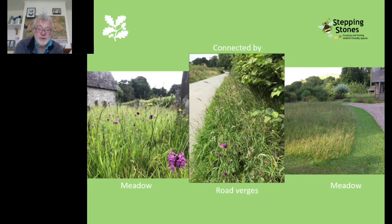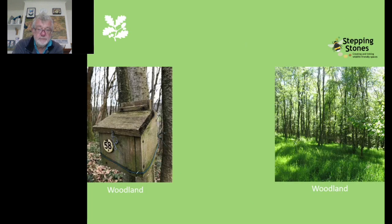So the project hopes to connect these two kinds of places by working on the roadside verges. And that's become quite a big project for us now, working with Shropshire Council to better manage the verges for wildflowers so they can become roads for wildlife.